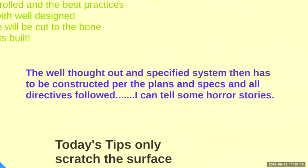Now, the last thing is it's got to get constructed per the plans and specs, and all directives have to be followed. I can tell some horror stories. I've had living walls where everything was inspected from a structural standpoint, but nothing was inspected during construction from a living standpoint. Being like irrigation. The inspector might have seen irrigation tubing on the job and seen it going in some places, but they didn't look at whether the guys were really installing the irrigation properly, making the right connections and using the right fittings. Then the job is built, and it turns out later that you try to turn on the irrigation system and it doesn't work because it's incomplete or it's not been put in right. And then of course the fingers get pointed.